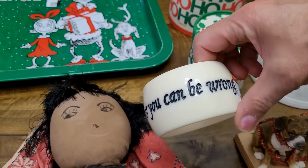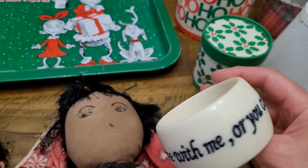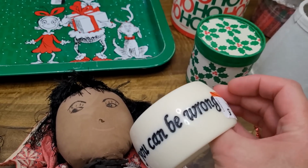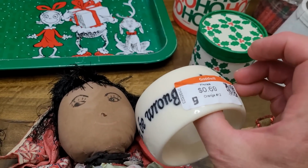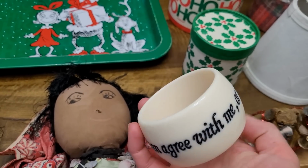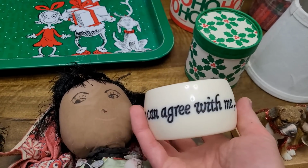This is a really fun, big, chunky bangle. You can agree with me or you can be wrong. I couldn't resist for 69 cents. Just a really fun piece. I am going to ask $15.